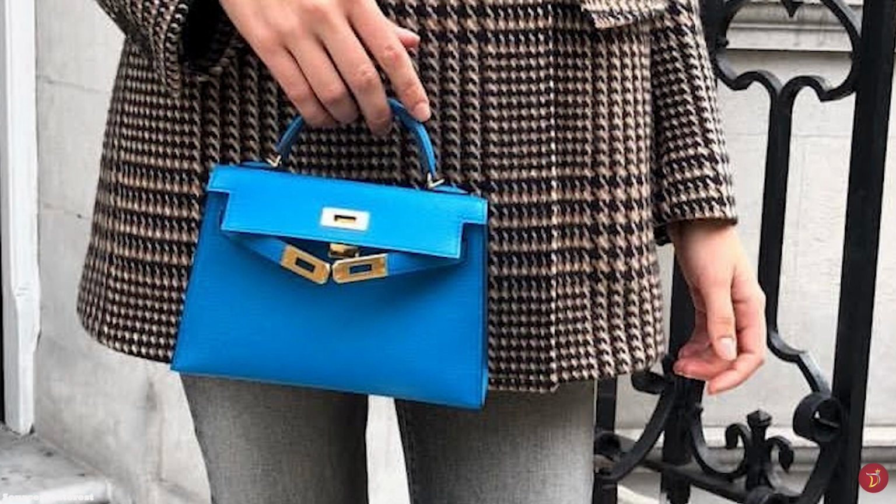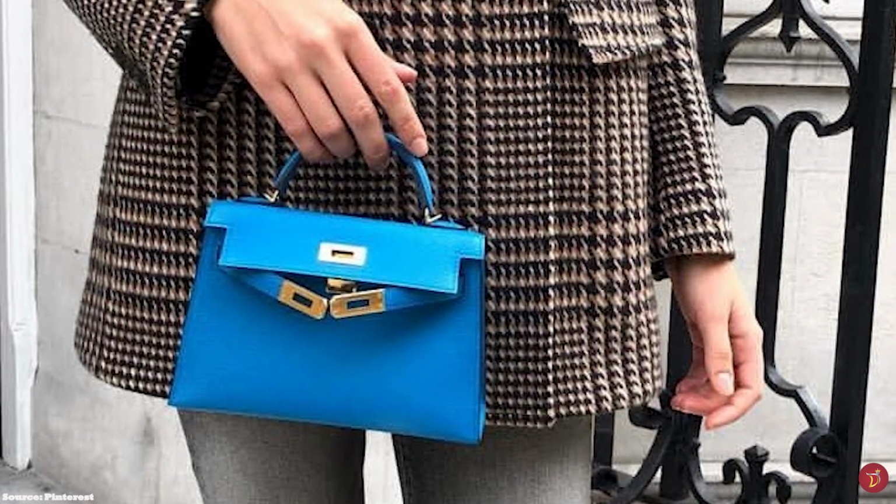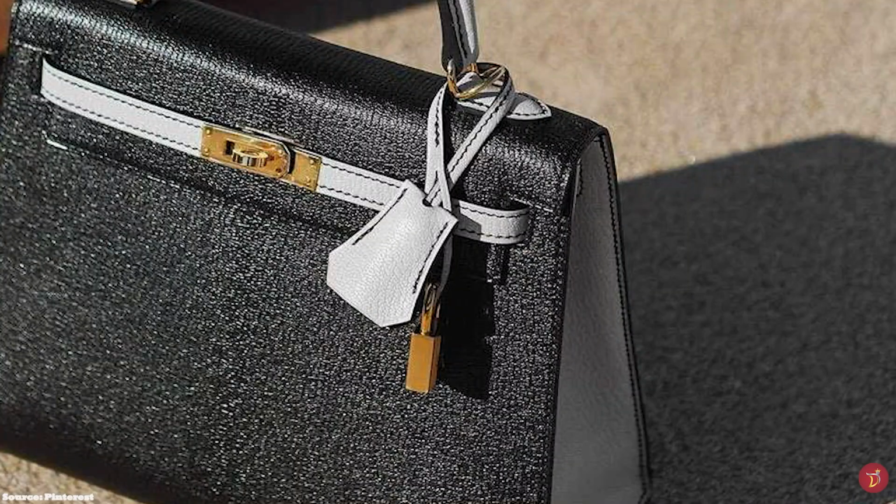Typically, all mini Hermes Kelly bags are manufactured in the Cellier style in Epsom or Chèvre leather, and the mini Kelly does not come with a clochette and padlock.